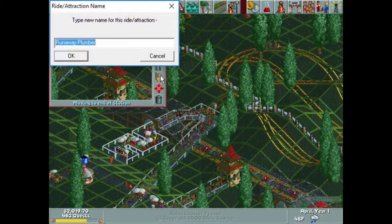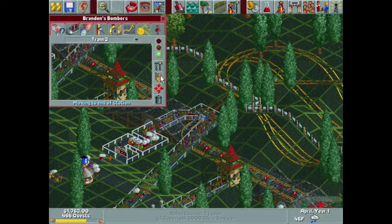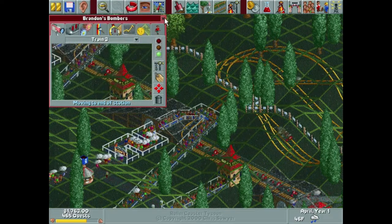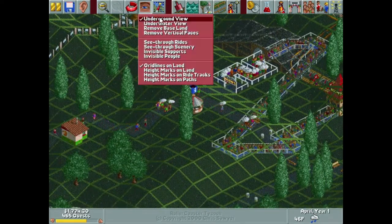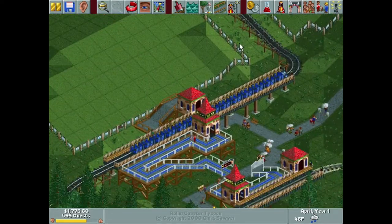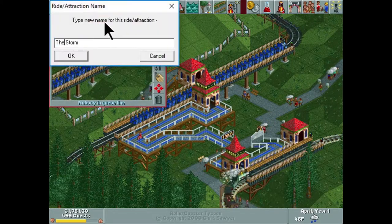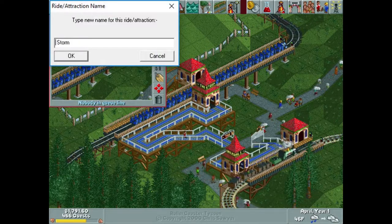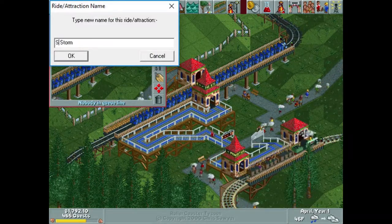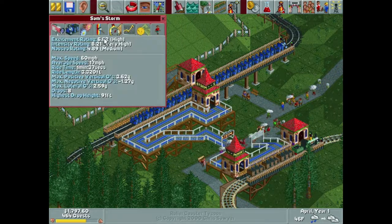Let's do Brandon's Bombers. And we're going to kind of stick with that same naming theme for all of our rides in this park. I think that would be kind of cool. So, Brandon's Bombers. Let's do... No, Susie makes it sound not as good. Sam's Storm.